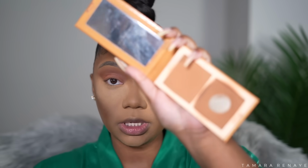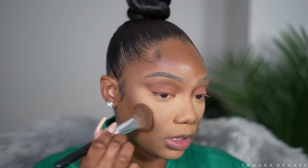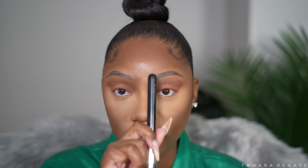I'm gonna go in and set my contour. So I'll be using the Juvia's Place Bronze 10 Duo. Love it, love it, love it. You guys can see I hit pan. And the brush I'll be using is my Japonesque 961 brush. So I'm just going to pat. I'm going to press this product in because I do not want it to move, and apply this on my forehead as well. And if you guys notice, I did not apply any concealer or anything like that on my forehead.